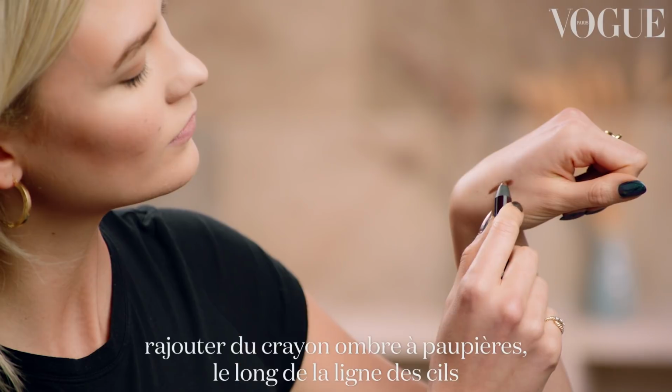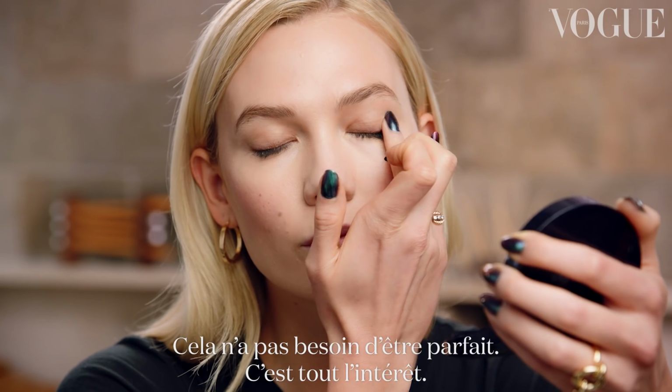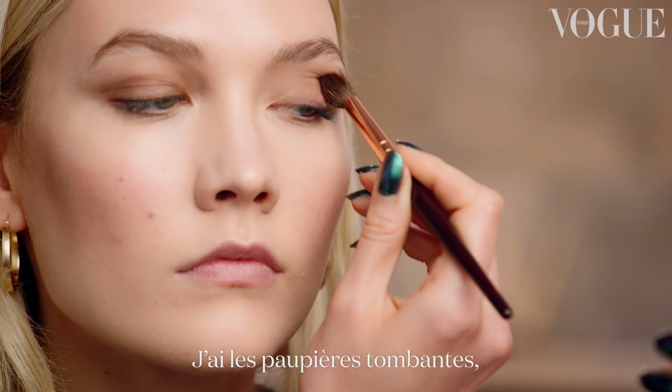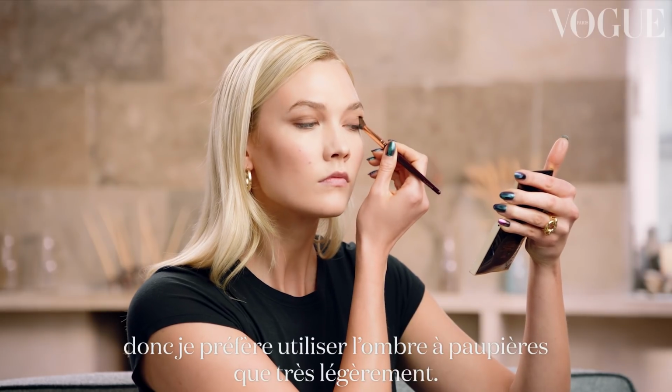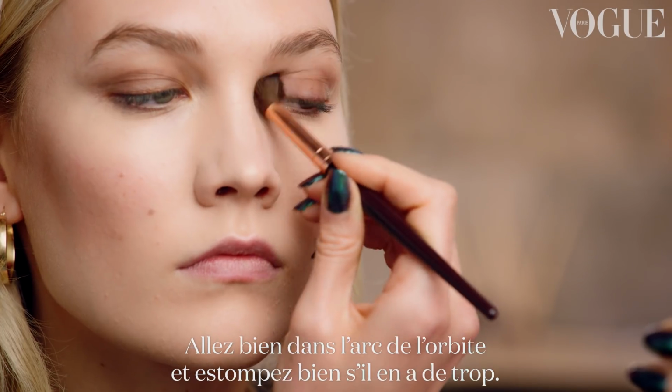So I love to kind of add an eyeshadow stick on the lash line and smudge it in with my finger. It doesn't have to be perfect, that's kind of the point. This is a great tonal palette that I'm going to use on my eyes. I have very hooded lids, so I like to be very light with eyeshadow. Get right in the socket, blend it out if you have too much.